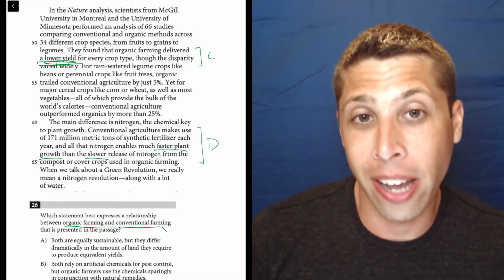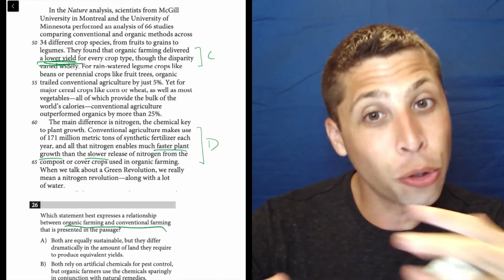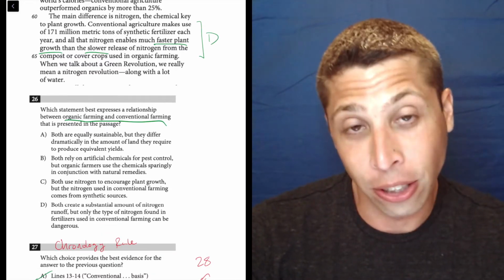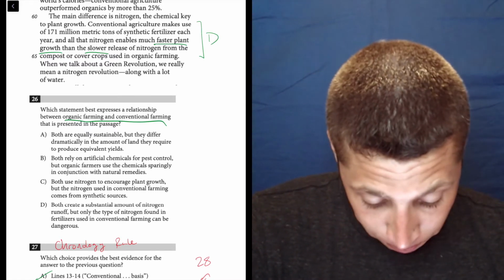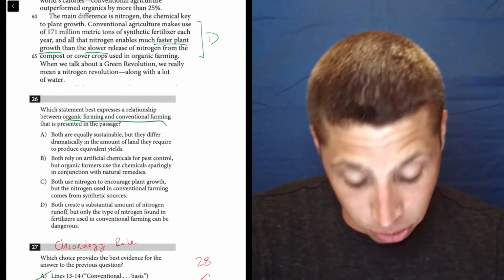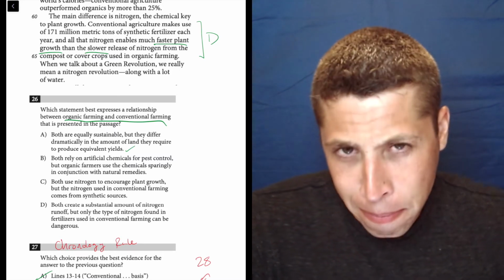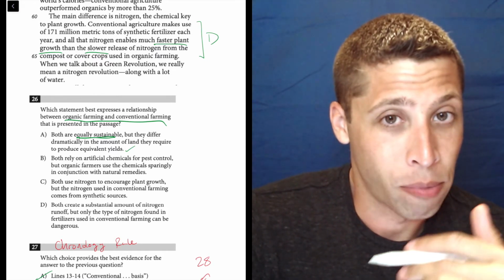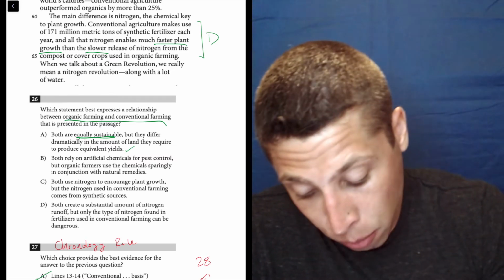I don't need to get down to one line reference with these questions. It's fine to just get rid of the garbage and then we'll sort through the rest as we do the next part, which is looking at 26 and looking at these answer choices. So what's the relationship? Both are equally sustainable, but they differ dramatically in the amount of land they require to produce equivalent yield. So yield, I remember reading about that, but I don't remember anything being equal between them, right? They're making a comparison saying that these two things are different, not that they're equal. So that word bothers me.